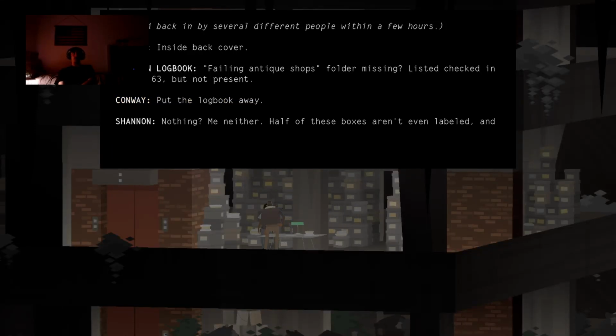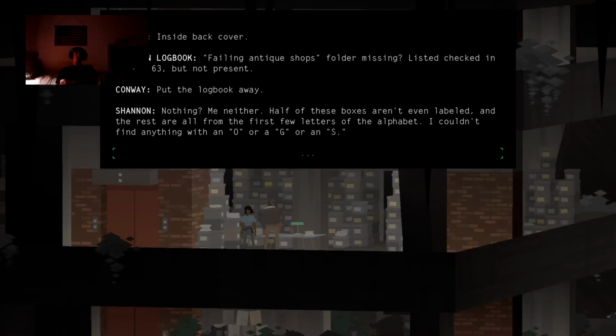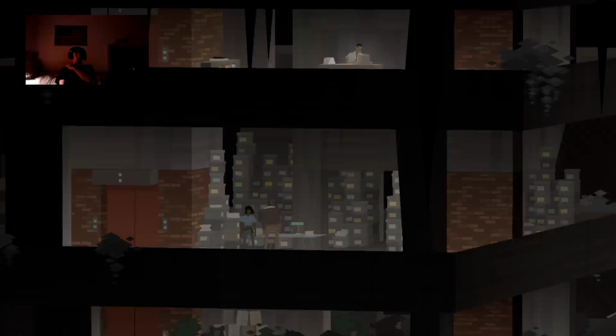Nothing? Me neither. Half of these boxes aren't even labeled, and the rest are all from the first few letters of the alphabet. I couldn't find anything with an O or a G or an S. Maybe that clerk knows somewhere else we can look. Okay. Back down to the second floor again. Or first floor.